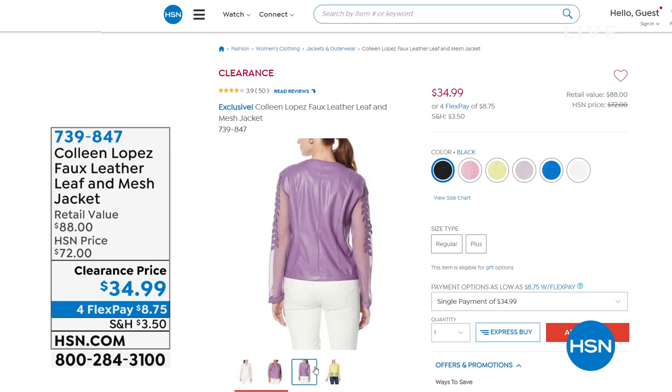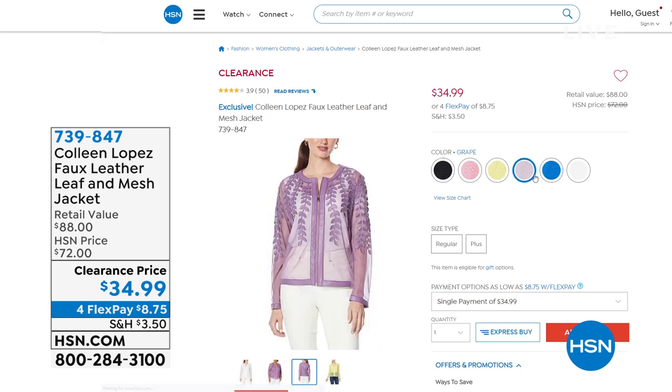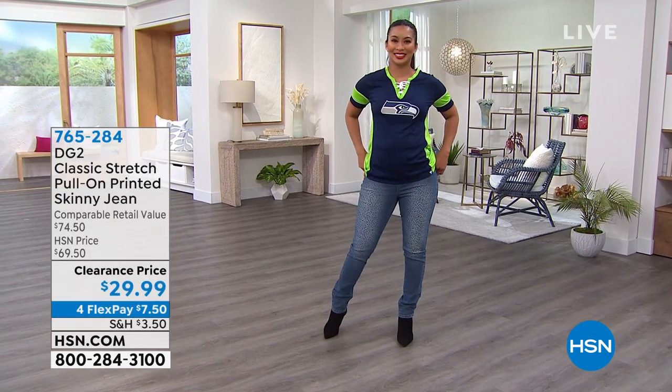So black, and all that yellow is gorgeous. We've got a rose, a lavender, a blue, and a white. 739-847 is your item number on that. And if I'm not mistaken, as delicate as it looks, you can still machine wash that and just hang it up to dry.